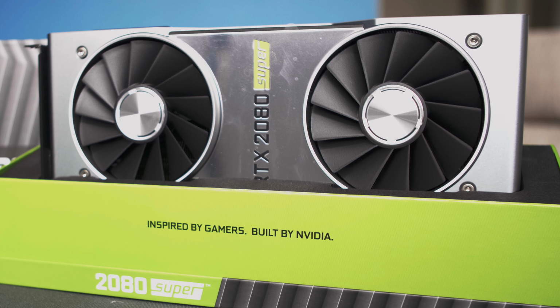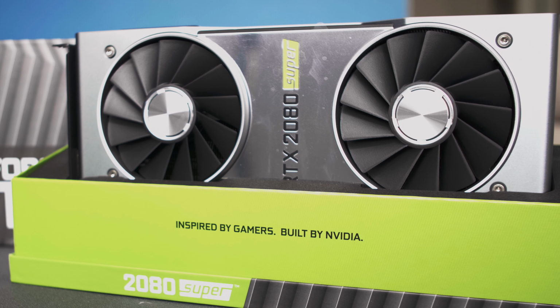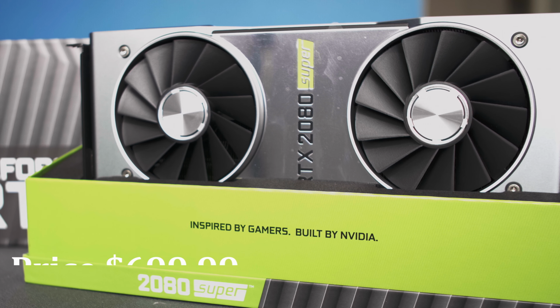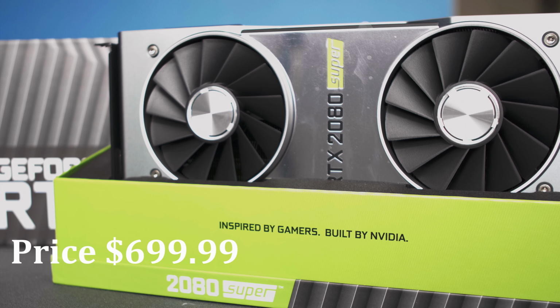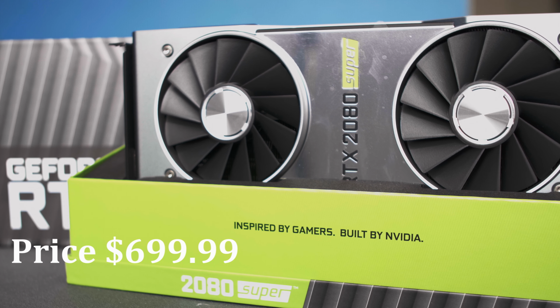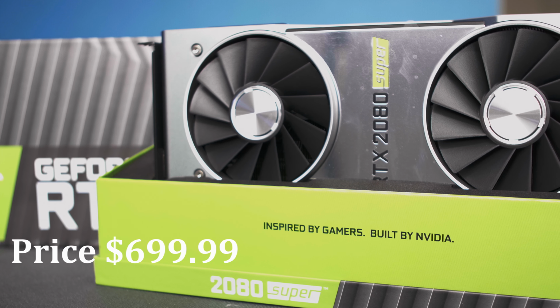The graphics card we will be using is the NVIDIA 2080 Super. The 2080 Super is one of the best graphics cards you can buy today for $700 USD. The price is steep. However, you do get a list of features such as hardware level ray tracing and DLSS 2.0.